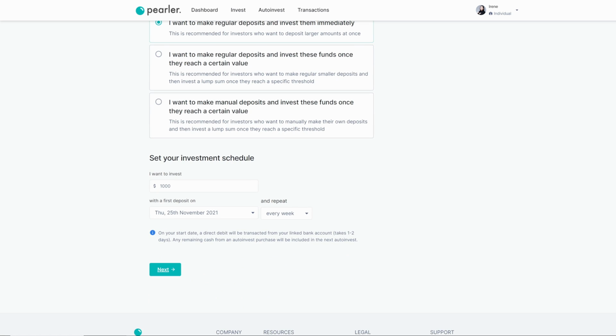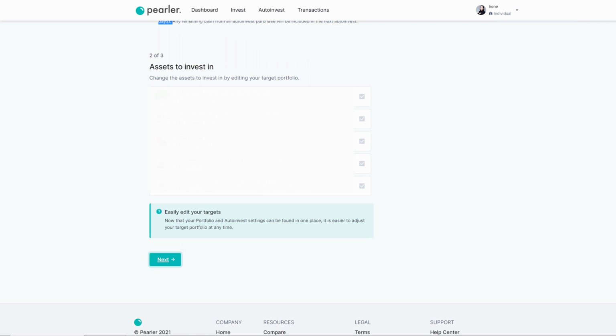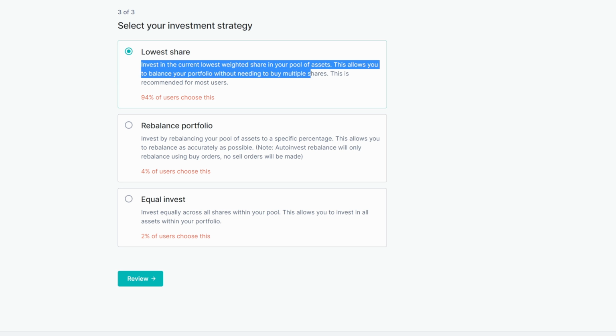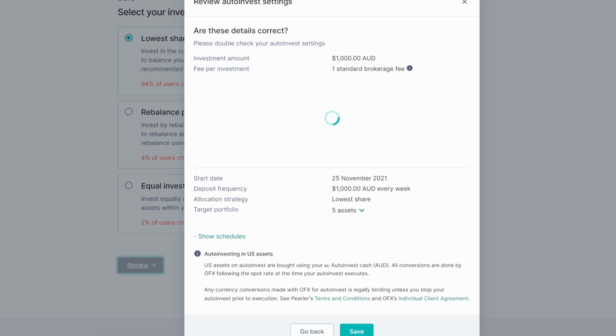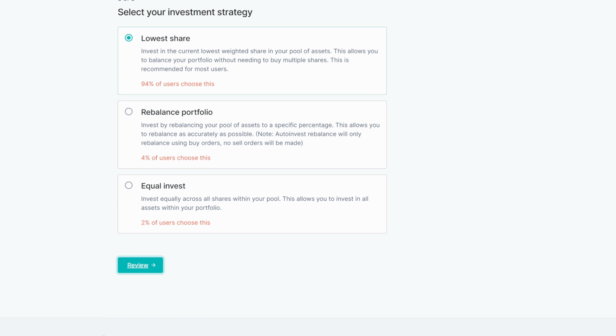And step 2, I can choose the amount I deposit. As I chose option 1, I will invest all the amount here, $1,000 weekly starting from today. Then they will let you review your target portfolio allocation. In step 4, it will ask you to choose your investing strategy. You can choose to invest in the current lowest weighted share, so every frequency you only do one trade, or you can rebalance the portfolio. It will make multiple orders to reach the target portfolio every frequency cycle, or you can do equal invest, dividing your amount equally and investing into different assets. If I have 4 ETFs, Pearler will do 4 trades buying 4 ETFs every week.